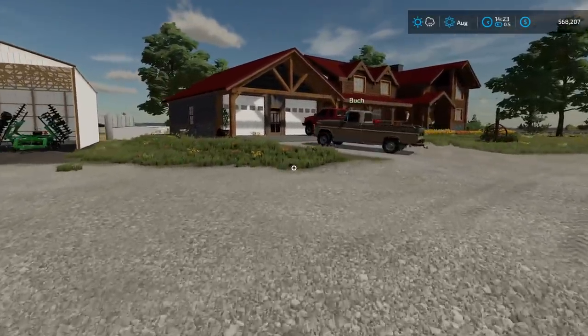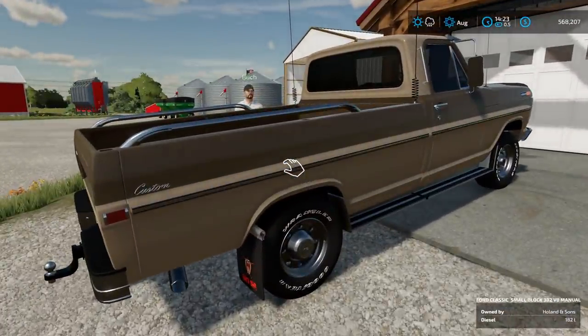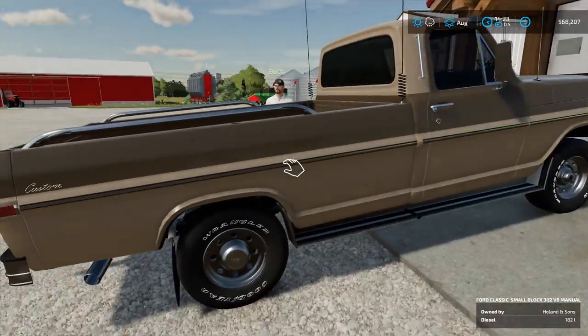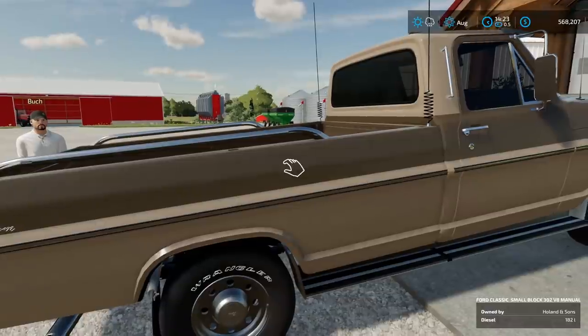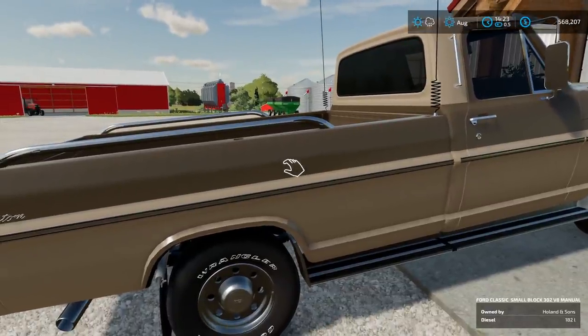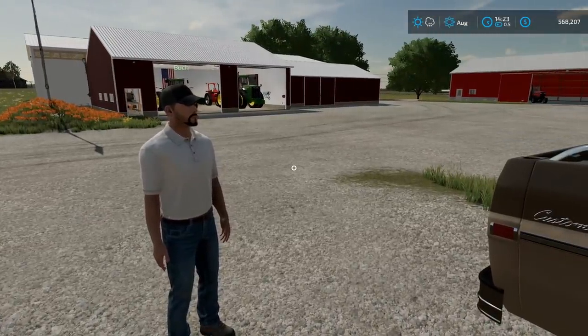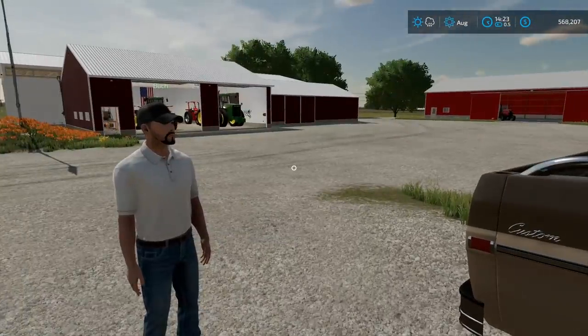This old 72. Gosh. I sadly didn't keep mine completely original to what it was. I took the topper off about a couple of years ago and put some bed rails on it. It looks good. I haven't seen this truck in forever. It's been probably 20 years. At least. I ran it as my plow truck for the past few years, and it's been beaten up. Like I said, I haven't taken as good care of mine as yours, probably.